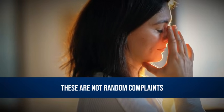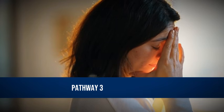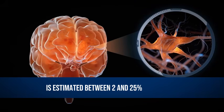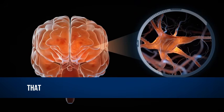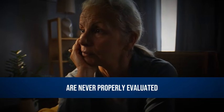These are not random complaints. These are a nervous system losing control. Pathway 3. The brain itself. Central nervous system involvement in Sjögren's is estimated between 2 and 25% of patients. That huge range exists precisely because most patients are never properly evaluated.